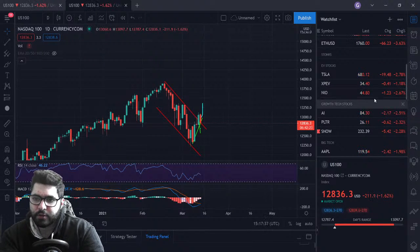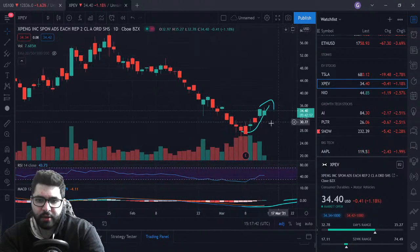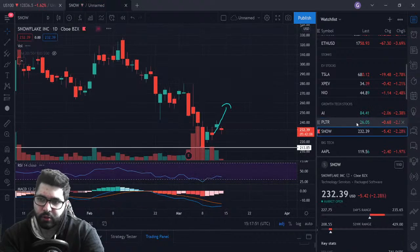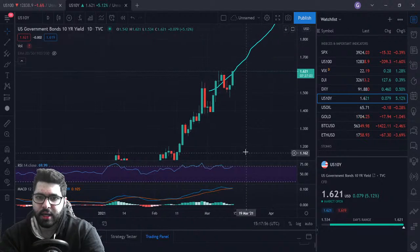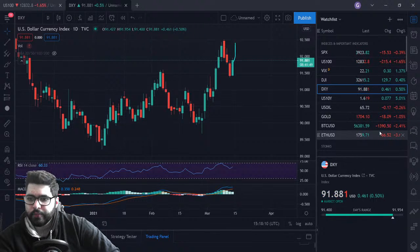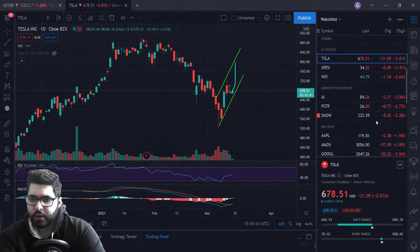I mean, at current levels, of course. Look at XBank, it's almost up the complete amount that it was down. Meanwhile, we see AI selling off once more, 2.5% to the downside. Packaged software is just doing really bad right now. And the Nasdaq is just dumping as the 10-year is pumping. Very interesting. Everything is heading down.